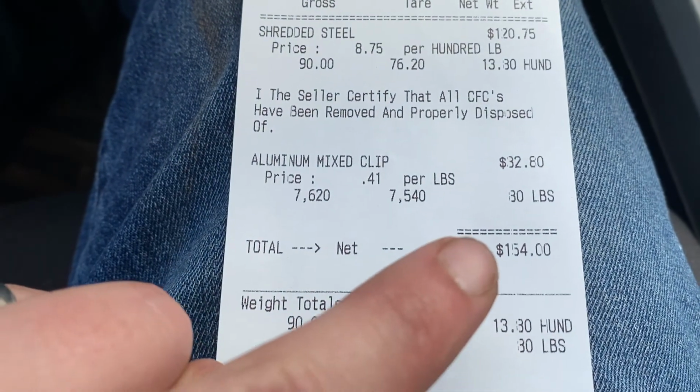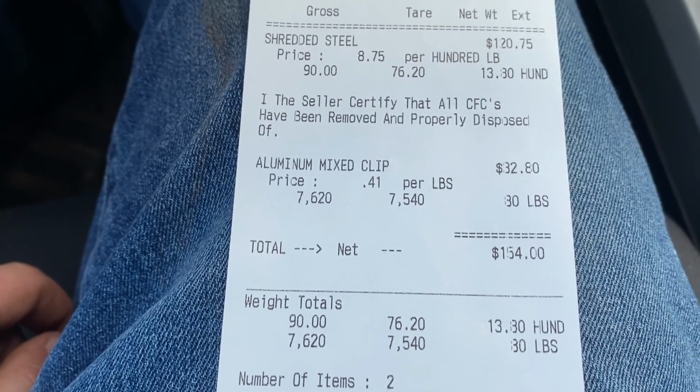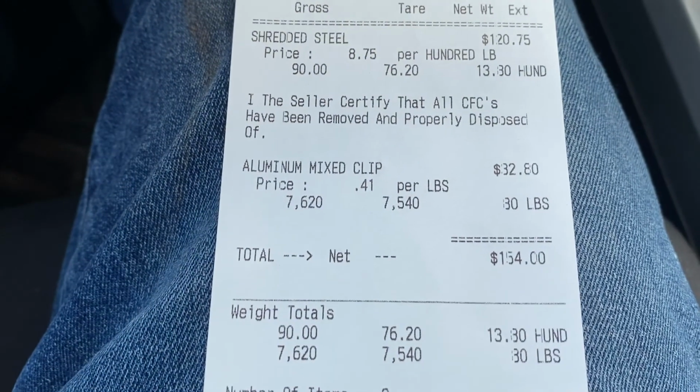So $154 today. That is what we did. So 154, can't argue with that. I don't know where else you're gonna get paid $75 an hour. Took us a couple hours. Not many places you're gonna get paid that. So we did good today. Going into the savings fund. Maybe some play money at some point, who knows. But we are done for today.